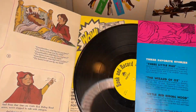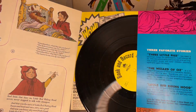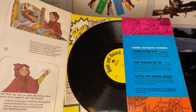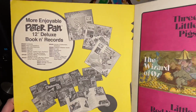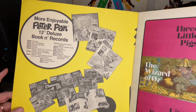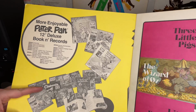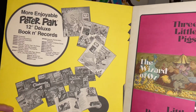Awesome. Oh, I love the idea of doing this as a 12-inch because there's so many 7-inch records that are the book and record sets, but to do it in this larger format I think is genius. More enjoyable Peter Pan 12-inch records. I have this Cinderella one here. I actually do have that. I don't think I have the book though. Maybe I do. I gotta go back and look at that.